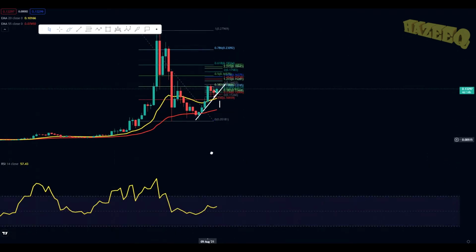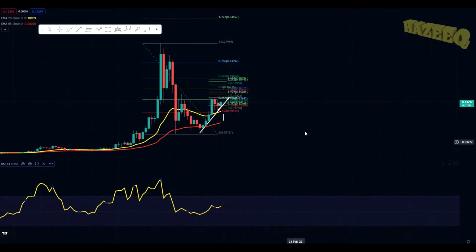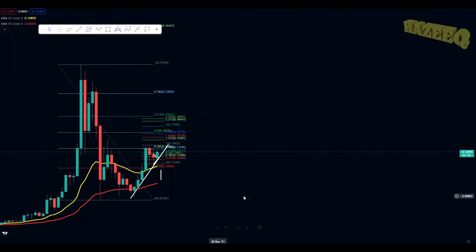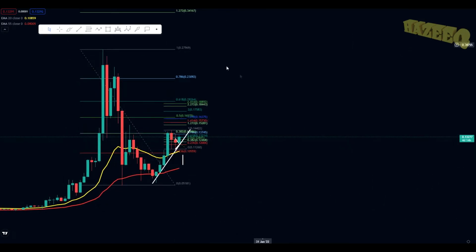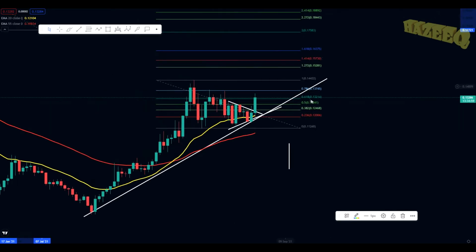I don't think we're going to be able to take a look at the stochastic RSI and the MACD in this video because the charts are a bit glitchy on Binance. So yeah, I do apologize about that. And this is it for the weekly chart. Now let's get into the daily chart.